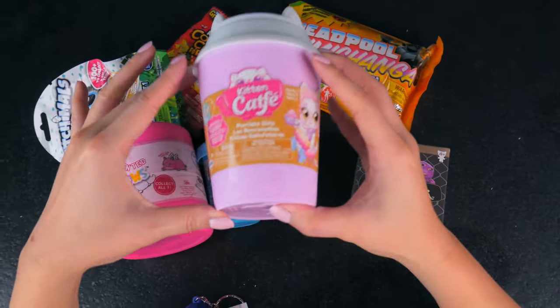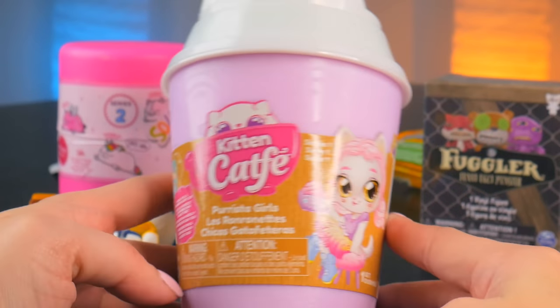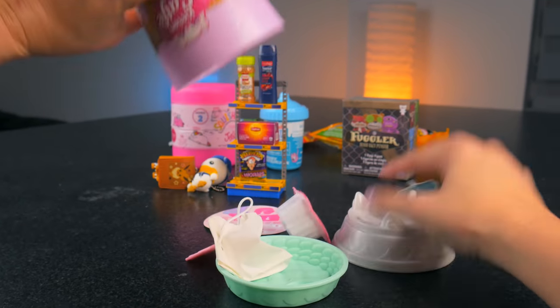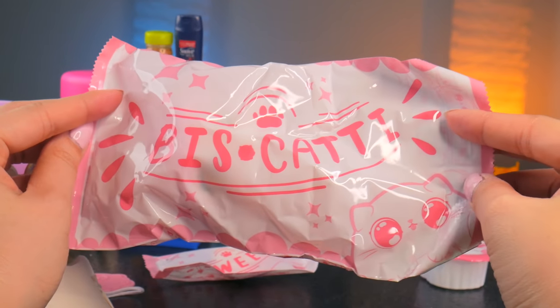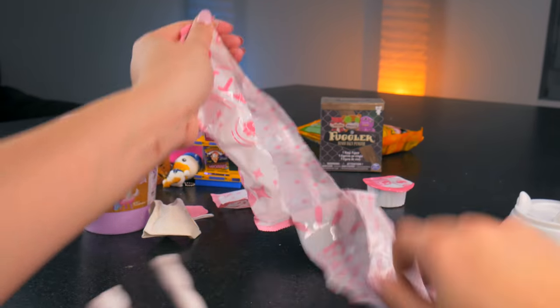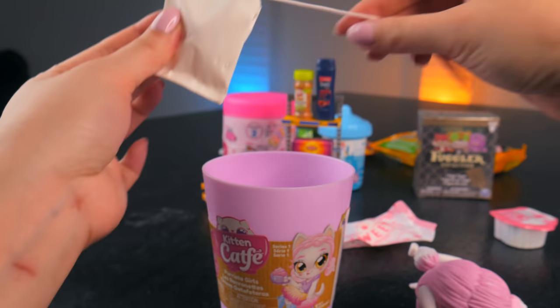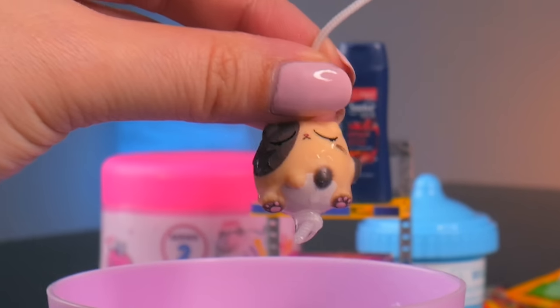Moving on to some Kitten Cafe Parisa Girls. I love how they're replacing straws with sippy cups, but it kind of sucks if you wear lipstick and it gets all over you and your lipstick gets ruined. We're gonna open now the biscotti. How about we dip our little dissolvable tea bag in here? I guess that's the trend now. Everything's getting dissolvable. Ooh, we got a little kitty friend here. Adorable. We're gonna add the sweetener to our cup.